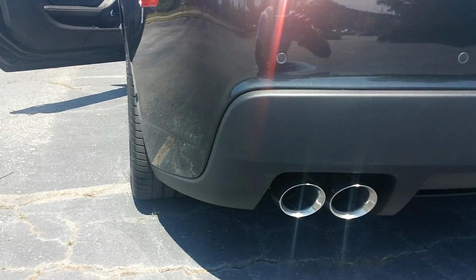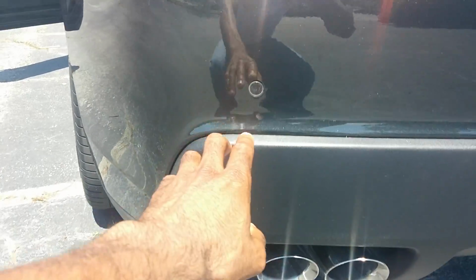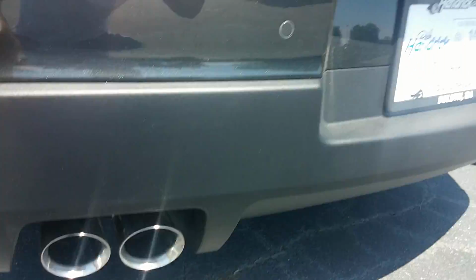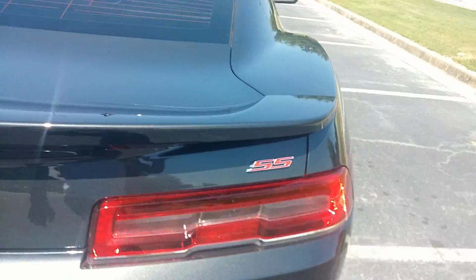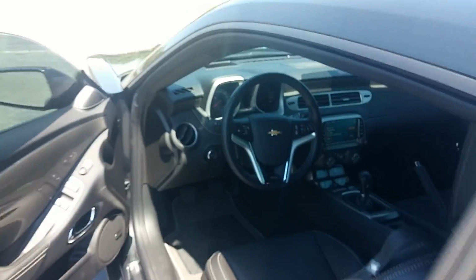One thing I forgot to mention is that I do have the reverse camera, which I'll show you guys in just a second. And these are the sensors back here when you back up. Let me show you this reverse camera real quick.